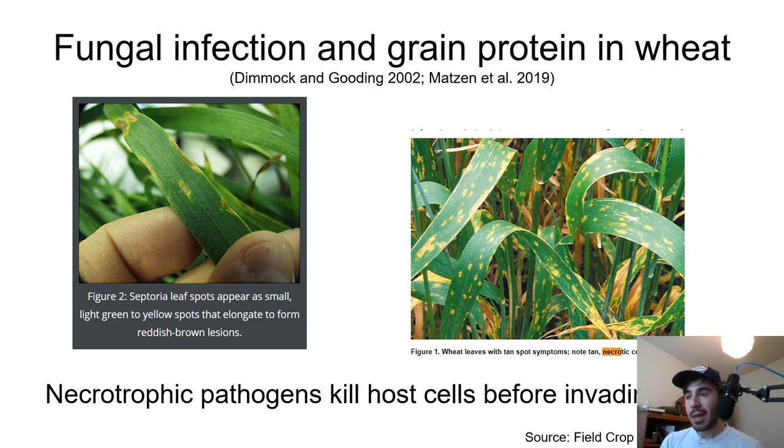So again, it's somewhat of a paradox, but septoria leaf spot, while yes, it reduces nitrogen available for remobilization, it reduces yield more, it reduces kernel weight more. And so often grain protein will increase in crops with septoria leaf spot. Now, other quality parameters, especially test weight, will decline. So septoria leaf spot doesn't increase grain quality overall, but it does increase grain protein concentration.